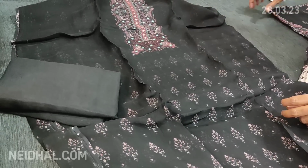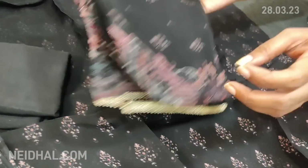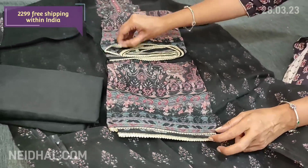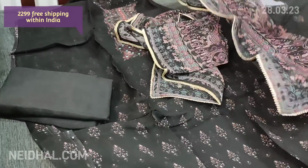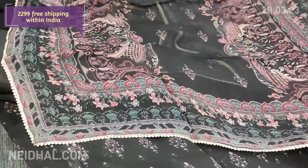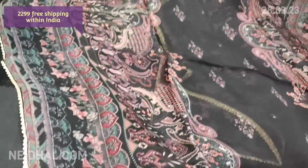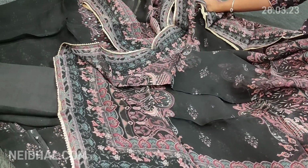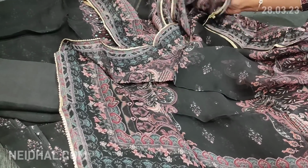It's a designer piece in pure organza. And the dupatta is also a digital printed pure organza dupatta with lace tapings. It's a kind of short with lightweight. The beautiful print, tone to tone set. And the cost of this pure organza material is 2299, single color.